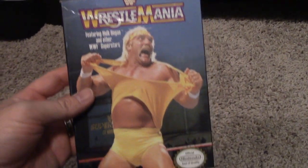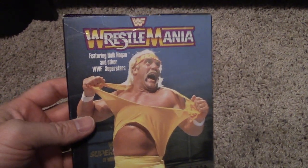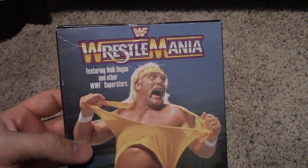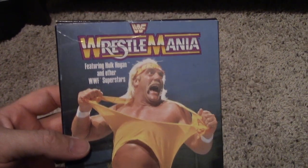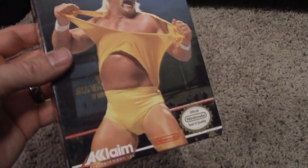Another complete in box game, on the NES, is one of my first Nintendo games that I got as a young boy. I think I might have been in 5th grade. It's WrestleMania on the NES with the big old Hulkster right there on the cover. My dad and I used to watch WWF all the time, so my mom got this game for both me and my dad, and we used to play it a lot.